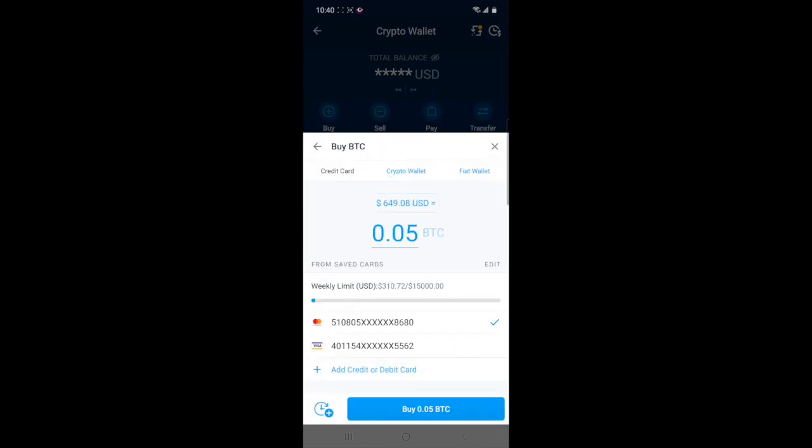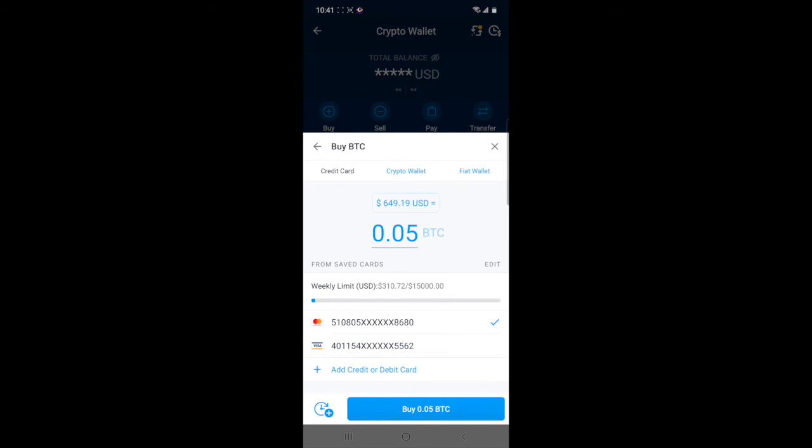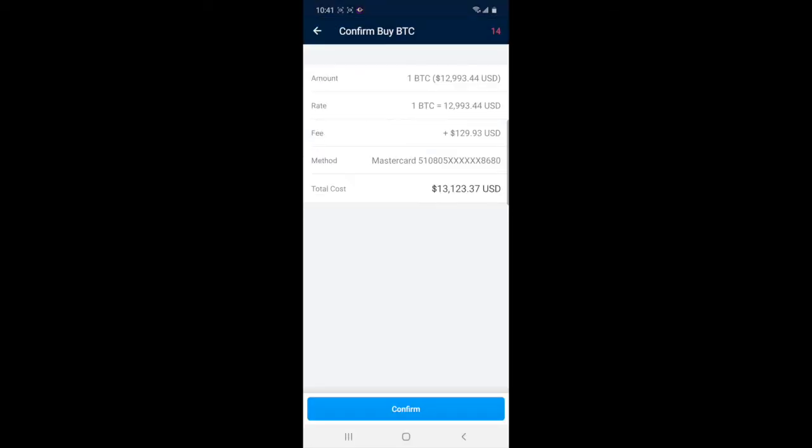Click it there. You will have to add a credit card or a debit card, the same spiel, normal stuff. Put in your credit card number and expiration date and all those fine things. And the big numbers, you can adjust these to how much you want, 0.01 or even 0.001, or you can go for the whole big daddy of 1 Bitcoin. You see that blue button saying buy 1 BTC. When you're ready to make your purchase, just hit that. The confirmation page comes up and you would just hit confirm at the bottom. I'm not going to do that, I'm not buying a Bitcoin.